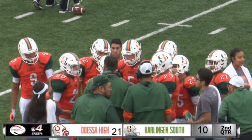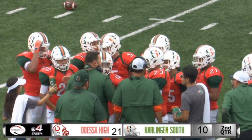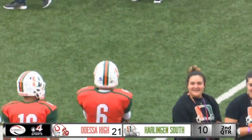But either way, should Odessa punt and should Harlan South recover that, they'll have ample time to try to make something happen themselves. So definitely a good setup for South, and the defense has really answered the call.